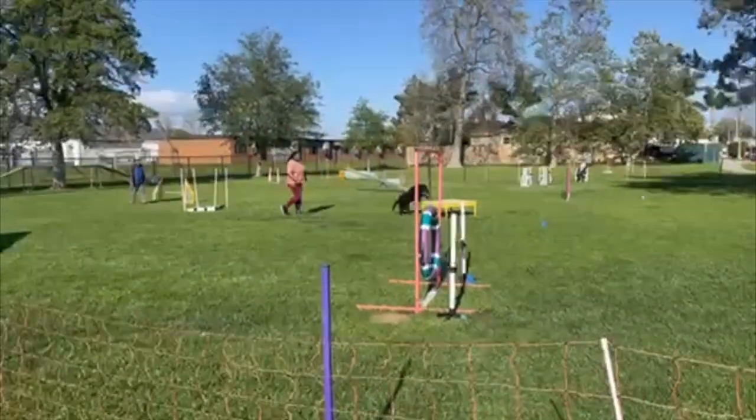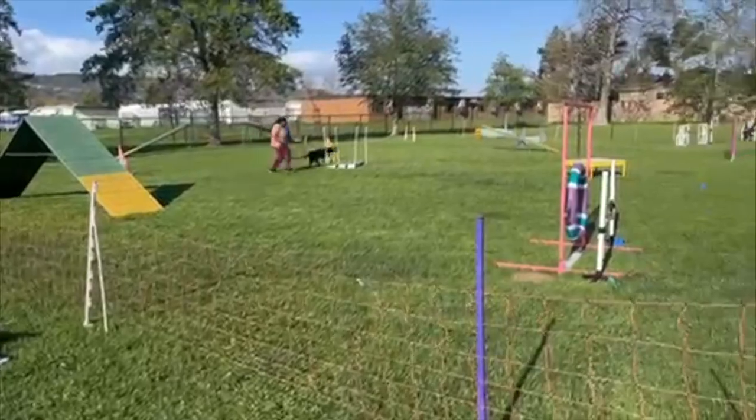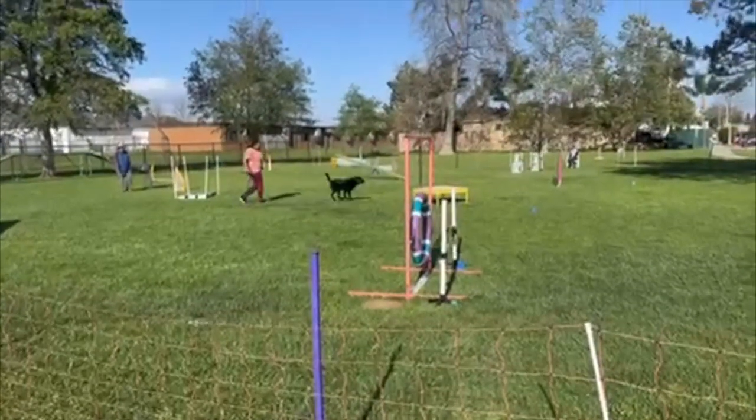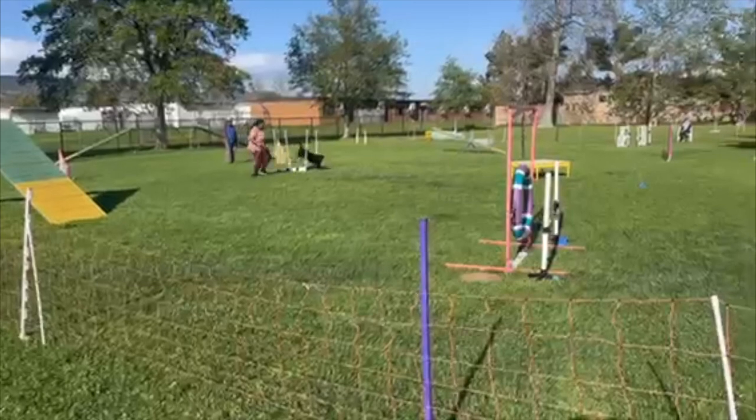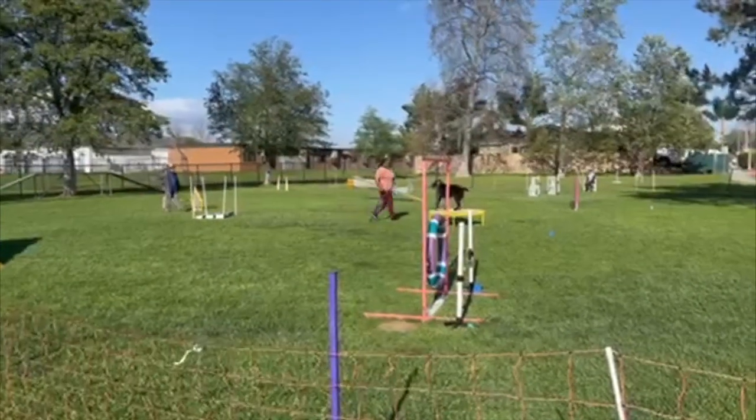Very good cueing there. If you saw when she said table, he knew. Again, she could have said it a little earlier, but because he looked at her and she was able to give him that information, he didn't get as confused and he could drive there a little bit faster.